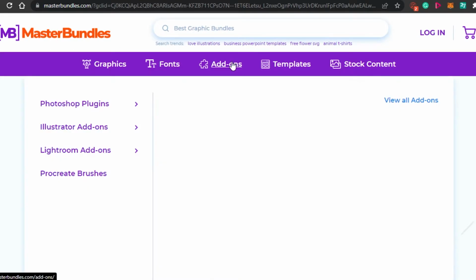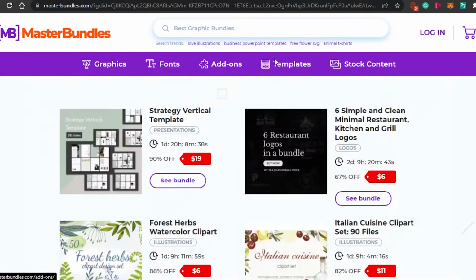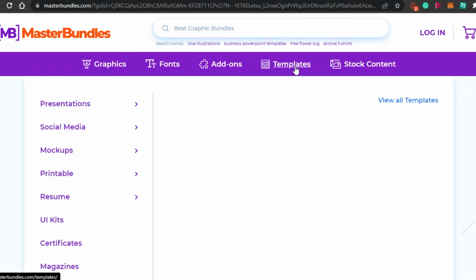Then we have add-ons as well. For example, we have Photoshop plugins, Lightroom add-ons. So these are all different digital products that you will be able to find on Master Bundles. And if you want to sell them, then you can sell all of these different products. And the categories on this platform are actually really amazing, and they are super easy to create.